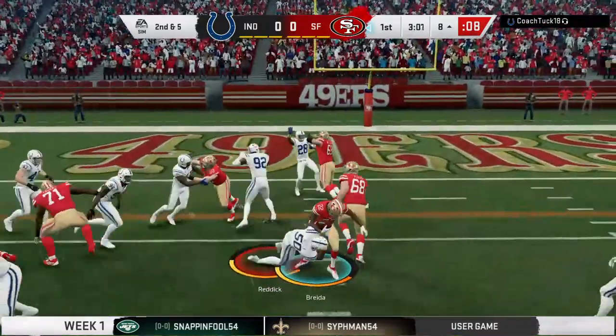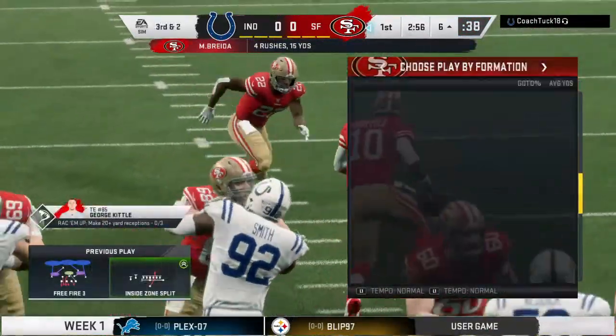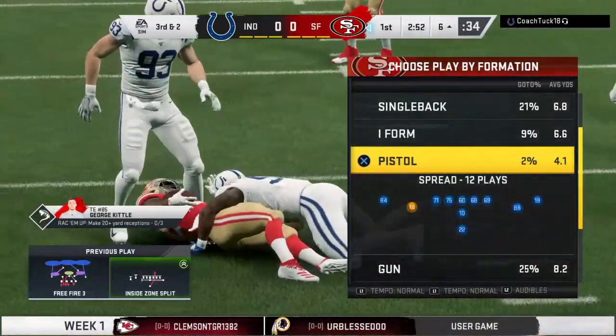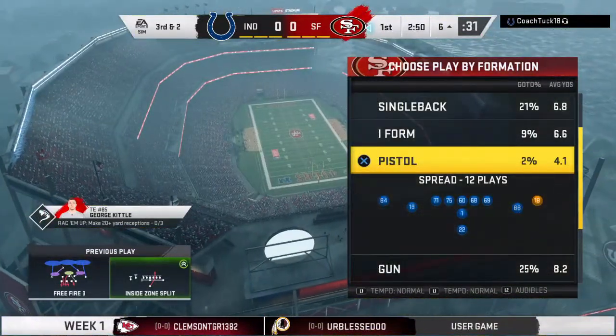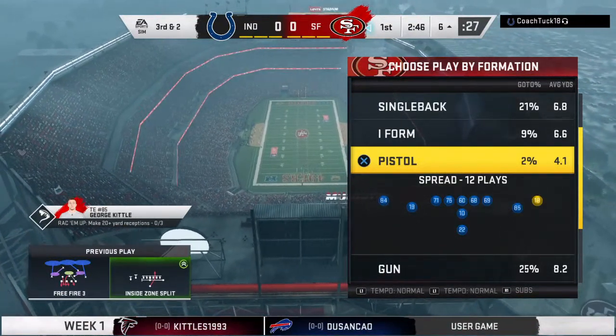Garoppolo gives to Breida. He pushes forward for maybe 3 down to the 6-yard line. That play reminded me a lot of a former teammate of mine. We used to call him the trash man. His ability to sift through traffic and make plays was uncanny. And that's exactly what you want from your Mike linebacker.